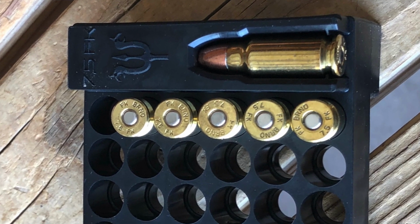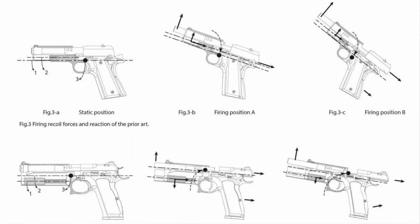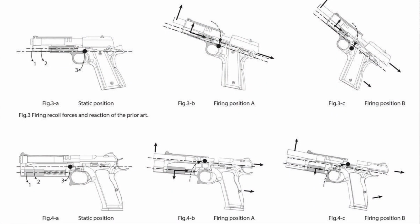The only other pistol that runs at a higher pressure than the 7.5FK is the 454 Casull, which interestingly enough we talked about really recently. So you've got a high pressure cartridge, which means you have to design the gun to handle those kinds of pressures. That's a big deal. And so this gun was designed from the ground up to handle that kind of pressure.